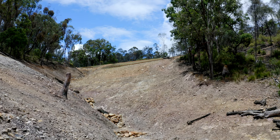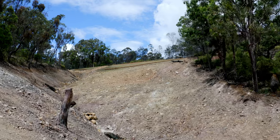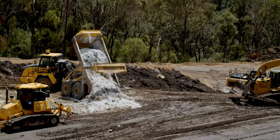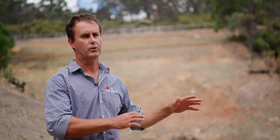One of the real challenges with this site was the access. If you can imagine accessing sites like this with heavy machinery, 30-tonne dump trucks and excavators, it was a real challenge and a real achievement for our contractors and our field staff to manage those cuts and fills safely, and to program it so we could get all those wastes out.